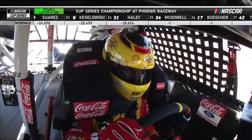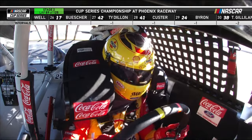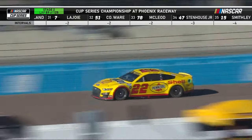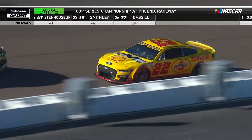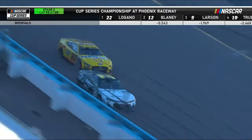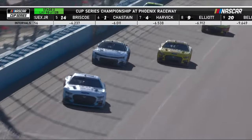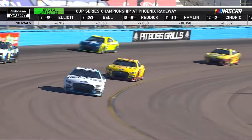NASCAR Cup Series Championship on NBC, and it has been the Joey Logano show up to this point. He has led 145 of the 148 laps. He talked about the 2020 championship and how dominant of a car he had there, but didn't win the title. And he continued to say it has ate at him ever since he was not able to finish that and win that championship, a second title. Now he's looking for that second title, and he doesn't want anything to stand in between him and lifting the trophy at the end of this race.